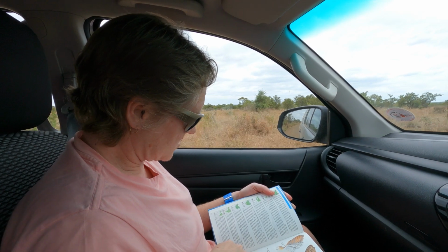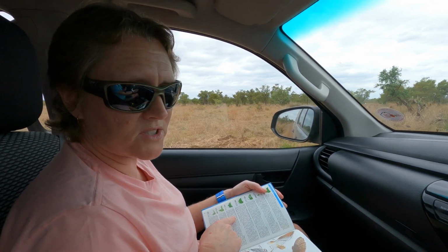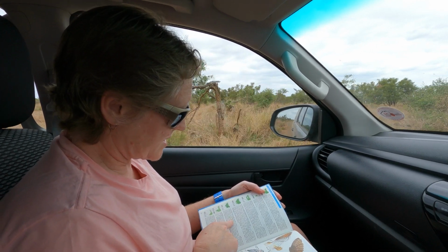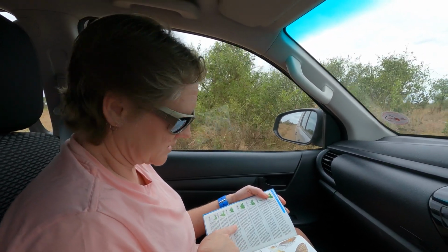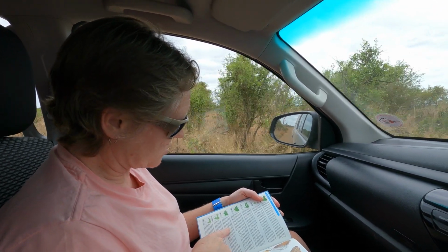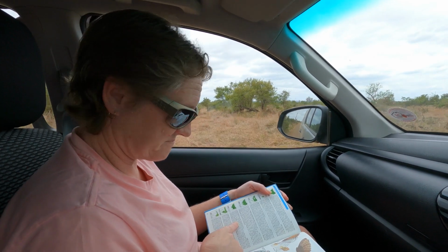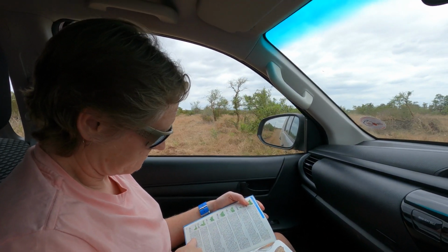The little owl is actually an owlet. It is a pearl-spotted owlet, which resembles the African barred owlet, but it's smaller. It has a spotted head, streaked, not barred chest, and false eyes at the back of its head. That's so cool!